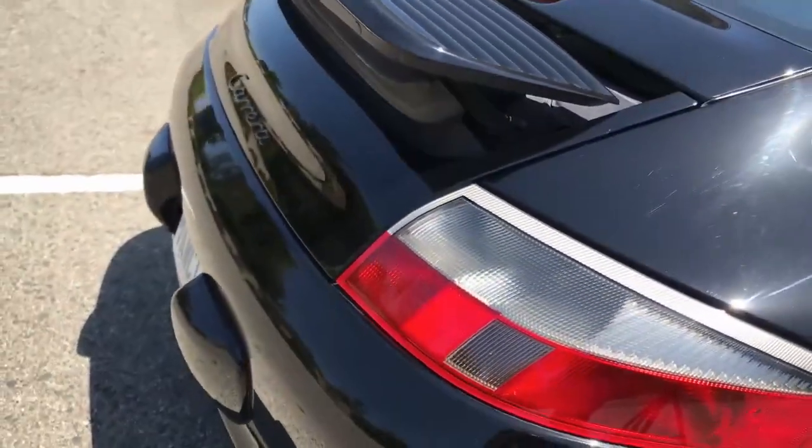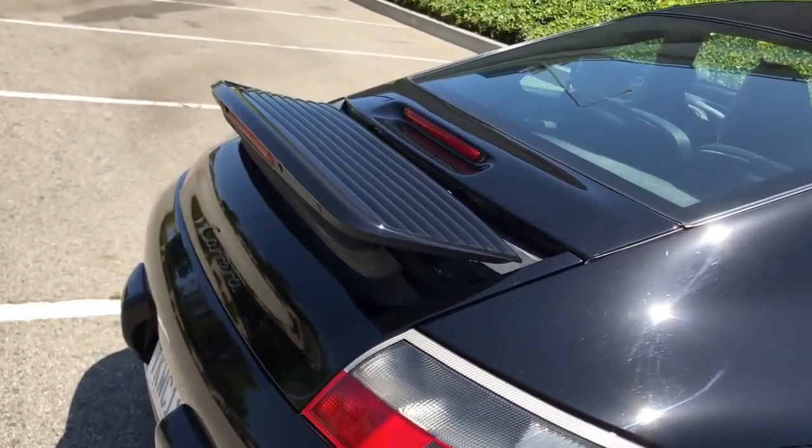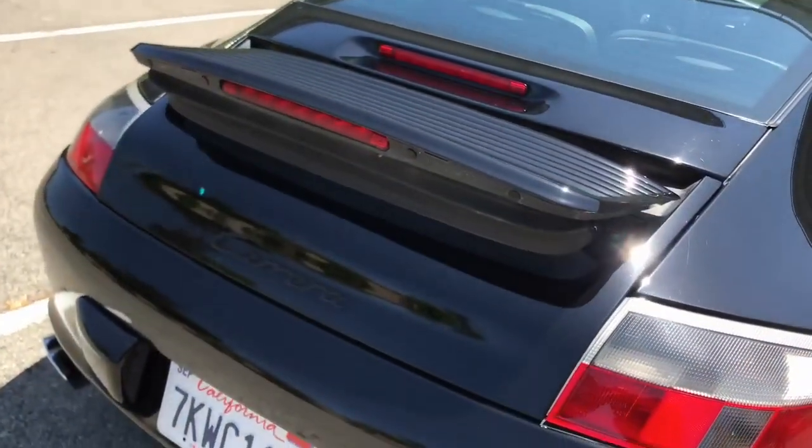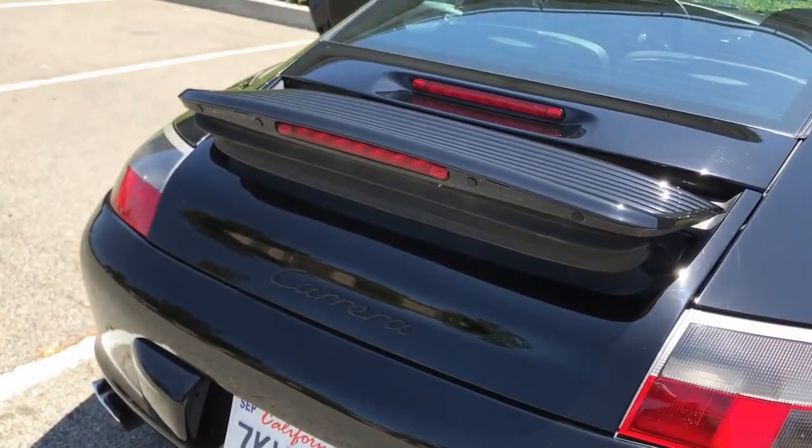Gosh, it's been so long since I've seen this thing up while walking around the back. Usually I'm driving when it's coming up.